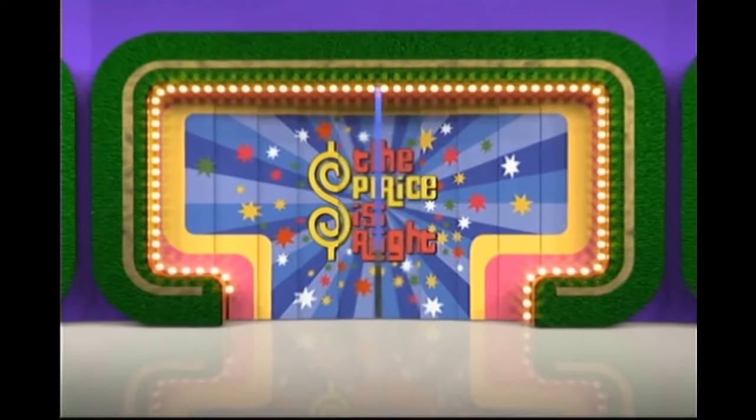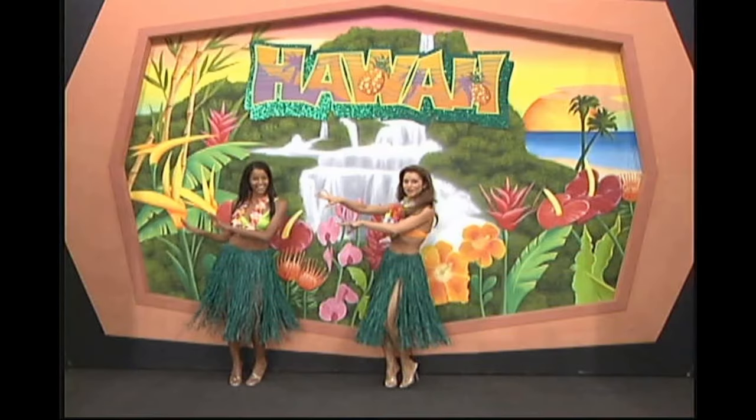Let's take a look at what you can win behind those doors. A wonderful trip to Hawaii! You and a guest fly round trip coach from Los Angeles to Honolulu, Hawaii, courtesy of Northwest Airlines World Vacations. You'll enjoy a six-night stay in a deluxe ocean view room, including daily continental breakfast at the Waikiki Beach Marriott Resort, offering panoramic views of Waikiki Beach and Diamond Head. Enjoy restaurants, two swimming pools, tennis, shops, and more.